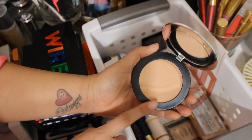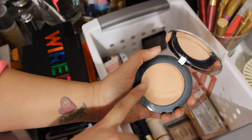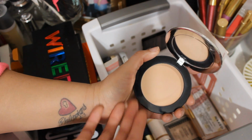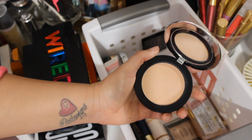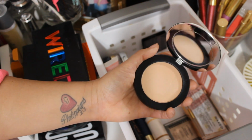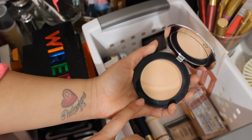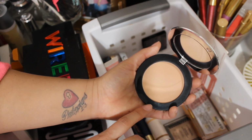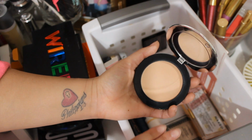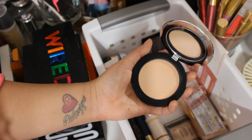And I actually really liked it. It's a pretty finely milled powder. Even though it looks like it has a little bit of color to it, it is transparent or translucent. Like, it doesn't really give color or coverage or anything like that. So I actually really enjoyed using this powder a lot. I'm kind of tempted to keep it in my basket this month too. I'm not sure how much I will use it this month, but I kind of think I may just keep it in my basket again, just in case I might want to use it.